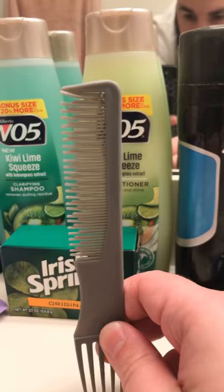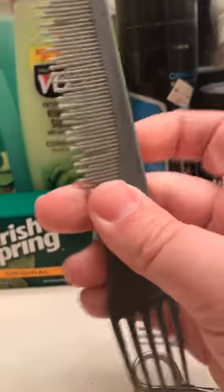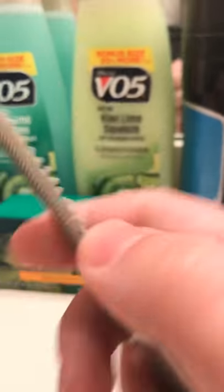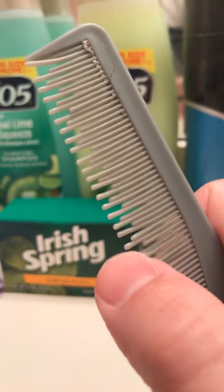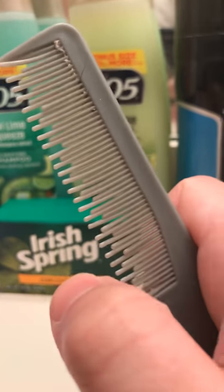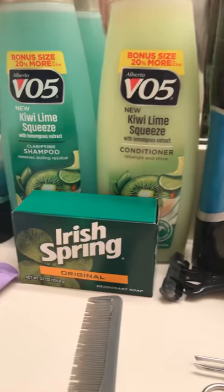Let me flip the camera around again. This, by the way, guys, when you're gonna wash your beard, I don't care if you have thin or thick hair, get a comb like this. Comes in a 12 pack of combs from the Dollar Tree, and this is the best comb I've ever owned. The short and long combination here picks out all of the dead, crusty, gross beard hairs and makes it get just that extra smooth feeling when you shampoo and condition it.